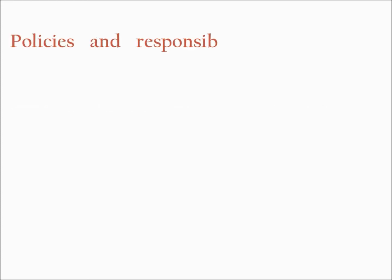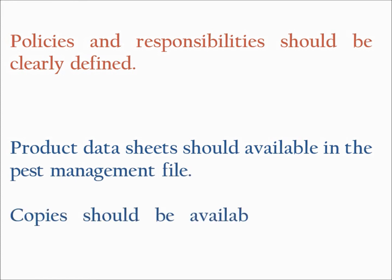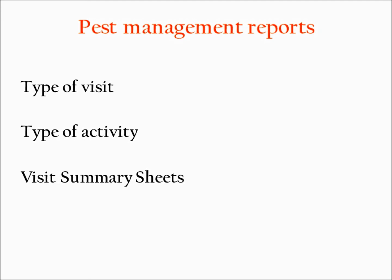Policies and responsibilities should be clearly defined. Product data sheets should be available in the pest management file. Copies should be available from your manufacturer or distributor. Pest management reports should contain clear details of the type of visit and activity that has been carried out. Visit summary sheets should be maintained in the pest control folders, and follow-up visits should be clearly documented. A treatment report must be completed and left in the pest management folder for every visit carried out.